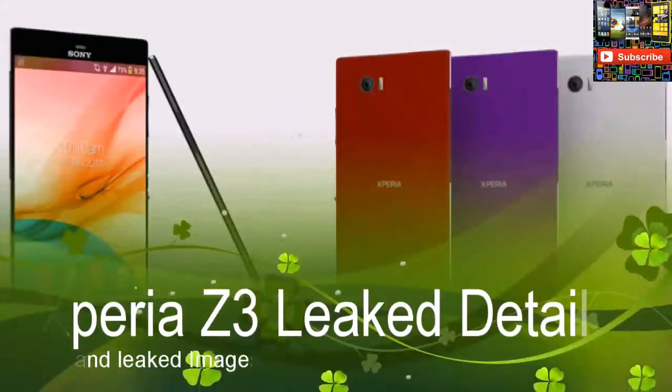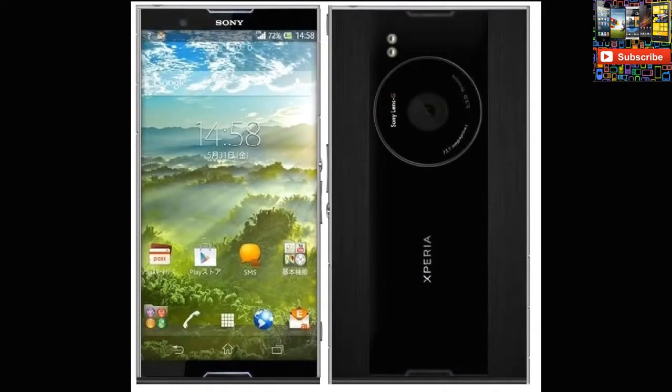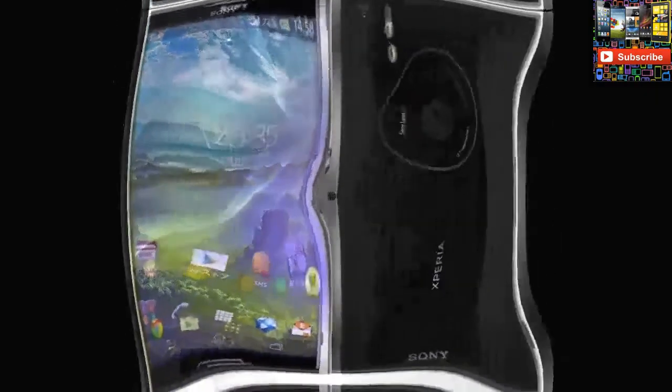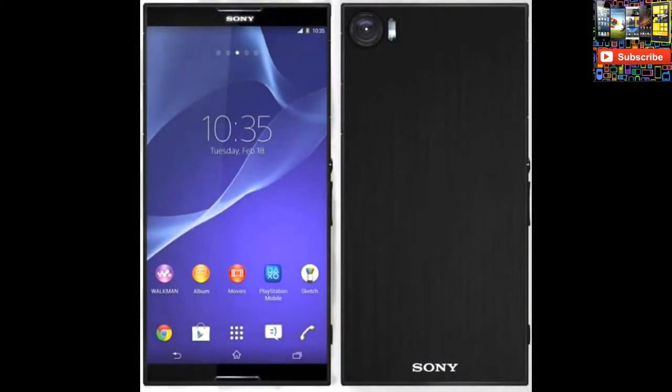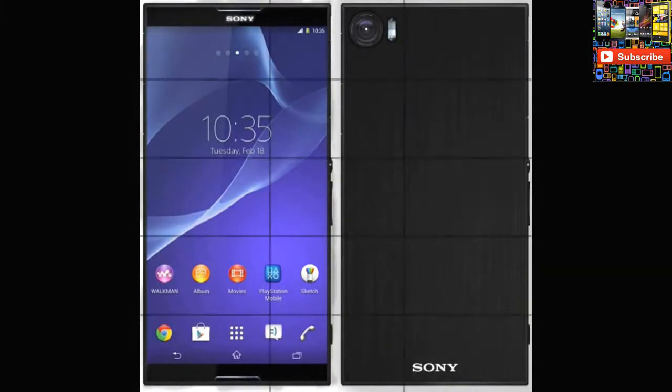Use some of the Xperia Z3 leaked details and leaked pictures. So, according to a leaked Sony Xperia Z3 review, it will include a 5.5-inch 4K display measuring 6.1mm thick with the latest 4.4 KitKat operating system, octa-core 2.5GHz CPU, 6GB RAM, 3700mAh battery and a micro USB 3.0.